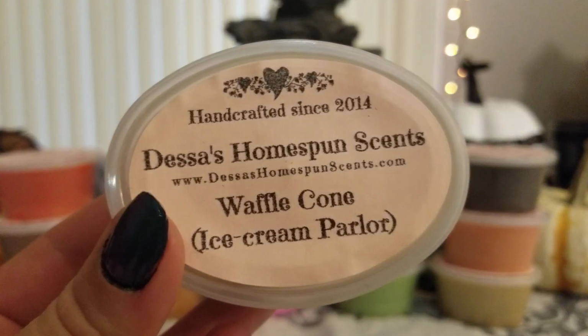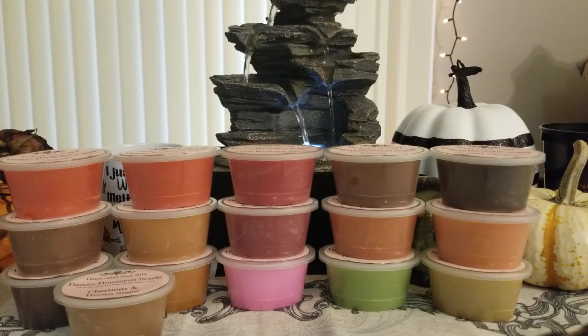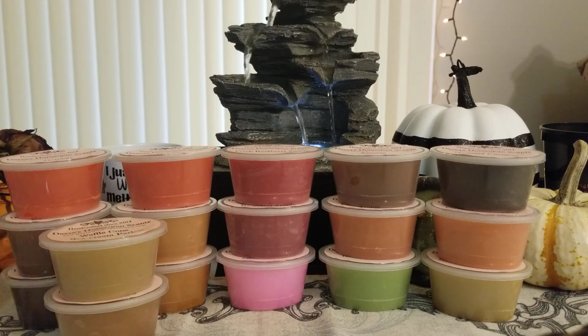Another repurchase is Waffle Cone Ice Cream Parlor. I don't know why I didn't get this in the ice cream scoops. I'll have to go through this because I could have sworn, oh, I did. Okay, so I got it twice. Or maybe I grabbed this one on accident. I don't know. But I love this scent. It is so good. I think I actually grabbed this out of my stash because I had put it away to film it later, and I pulled everything back out of the drawer, so I might have accidentally grabbed that one from my last order because I'm pretty sure I didn't get a scent shot in that. I think I just got the ice cream scoops. So, oops, sorry, but now you know.